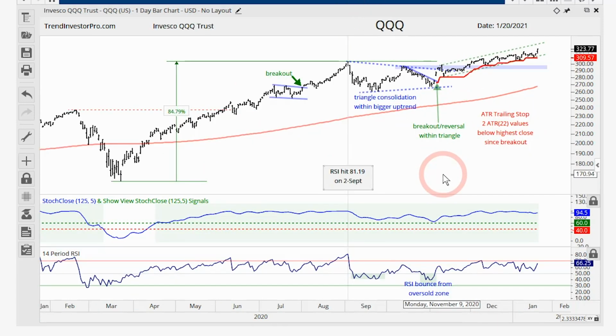So here's QQQ, and it looks similar, except that it didn't have that little corrective period in June. It had a big advance, hit a new high there in early September, digested the gains with a consolidation, broke out, and then we have this tight rising channel here. And that red line you see there is the ATR trailing stop, and that is available as part of the Trend Investor Pro Indicator Edge plugin on StockCharts ACP.